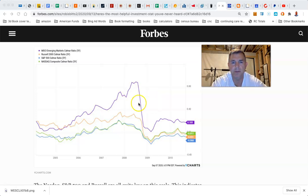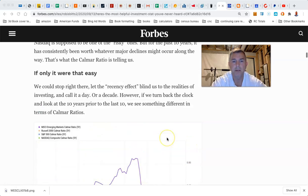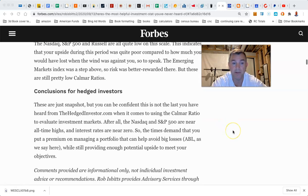And then you say, okay, well, here's what it did the previous 10 years. So if you would have bought the S&P 500 with its lowest Kalmar, you would have been heavily rewarded. So does that mean you should buy the emerging markets and small caps now? Dude, I'm at a loss. I am at a loss.